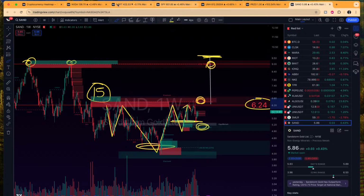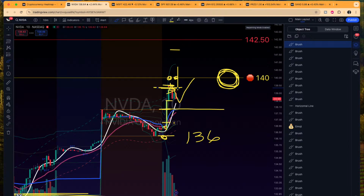200% on NVIDIA. Love it. I love it. I am dramatically behind in comments, guys. All right, let's go here. 64% on SPY. I'm moving down to the bottom.